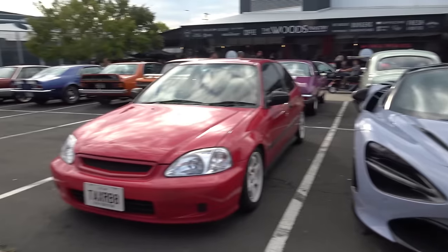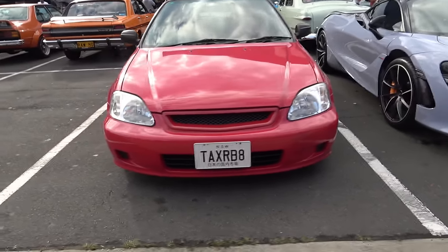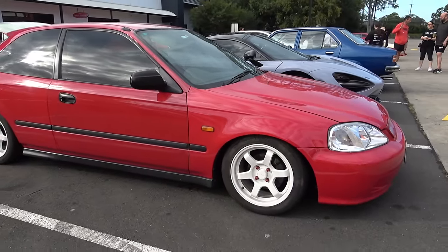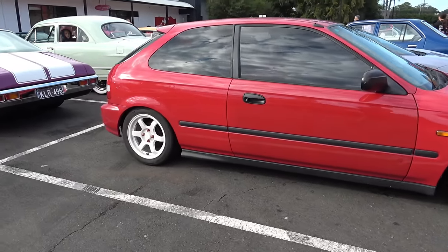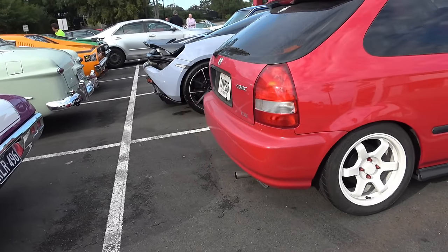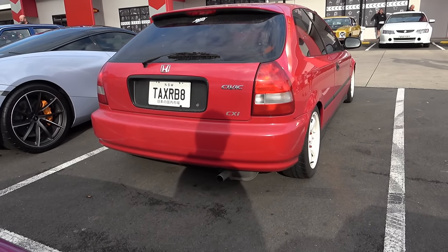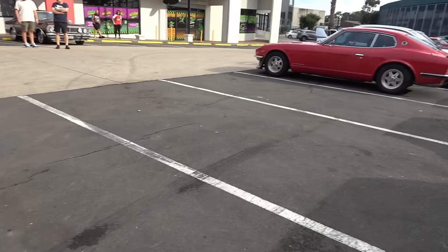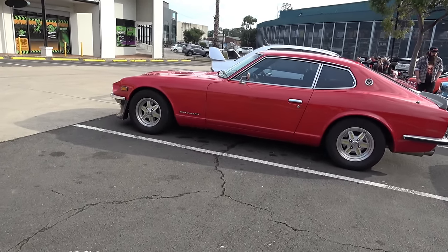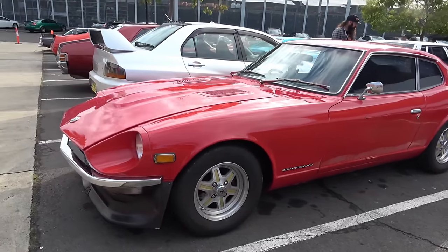Beautiful. Check out this immaculate Honda Civic. Sitting nice and low. Check it out, eh? Red and white combo. Beautiful. Alright, let's move down to the Datsun Coupe. Looking nice and sporty.